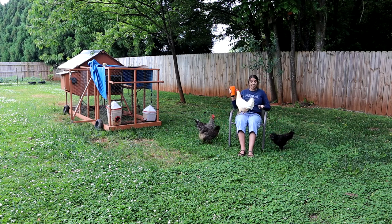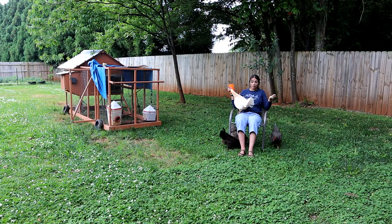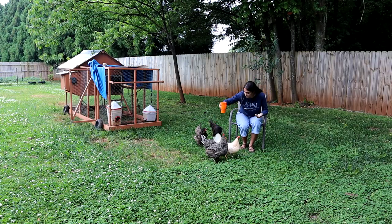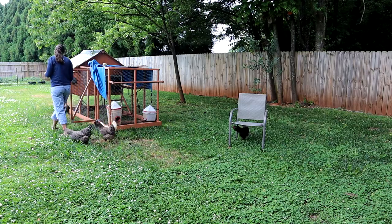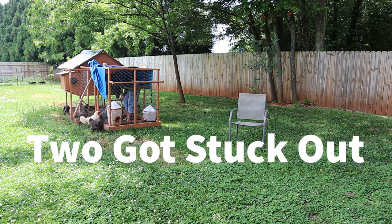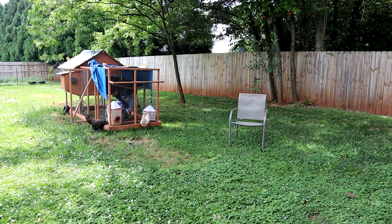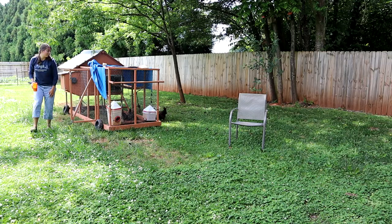All right. And now I'm going to lead them back up into their crate. So, like I said, I'm going to lead instead of pushing, and that can really be far more effective. So, let's go. Come on. Come on. Chup, chup. Well, a couple of them got stuck, which happens. They're chickens.